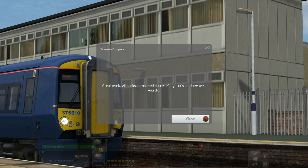971. Good score. Not perfect. Perfect would have been an extra few, but we'll do it. We'll be fine. Great work. All tasks completed successfully. Let's see how well you did. Well, I did pretty well with 971 after not driving this route for a little while. That's good. Yes, I may do this again one day, just to do the time lapse thing. Who knows? And I do want to return to the workshop route, which continues on to Faversham. I do indeed. But I shall leave that one there for now.